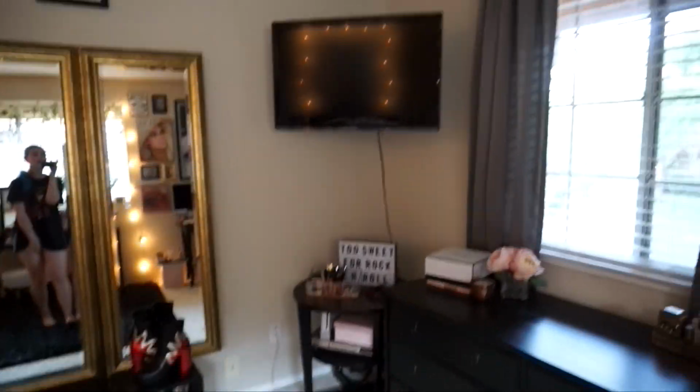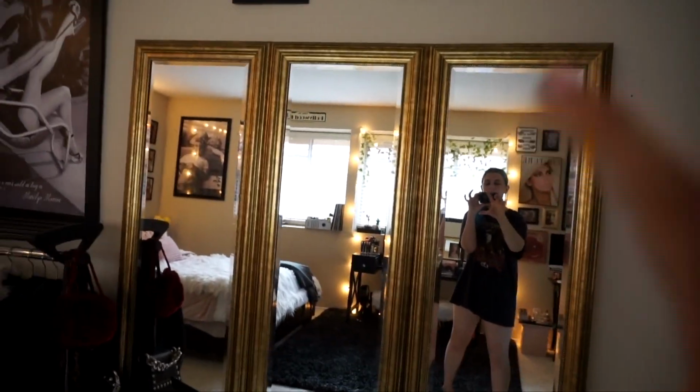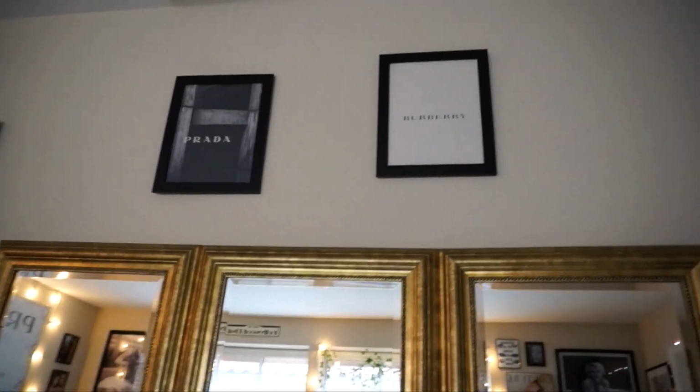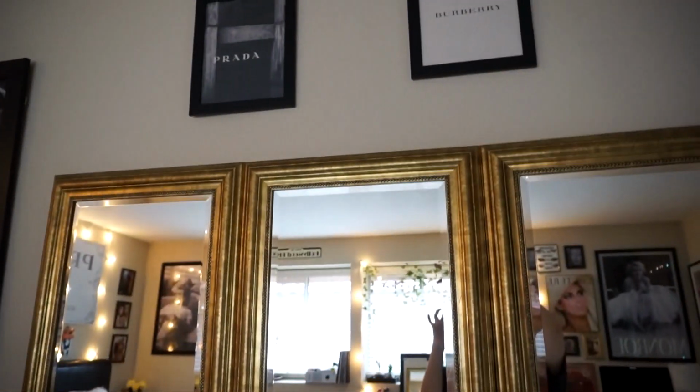Yep. And we're just gonna move on to this corner, another view for you guys so you can see exactly what you're looking at. I got these mirrors from Ikea. They come separately, but I bought 3 so I can do the whole shebang thing. And then at the top we have more frames that I got from Ikea, and I just stuck the Burberry and Prada to give it a little bit more of a glam look again.